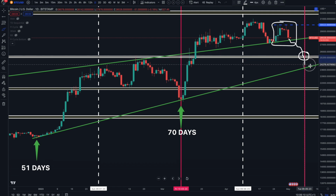And of course, it can go lower than that, and the cycle can be elongated towards the 70-day mark. So we'll just have to wait for the actual developments of the candlestick patterns as well as the market price. We must be dictated by what the Bitcoin wants to do.